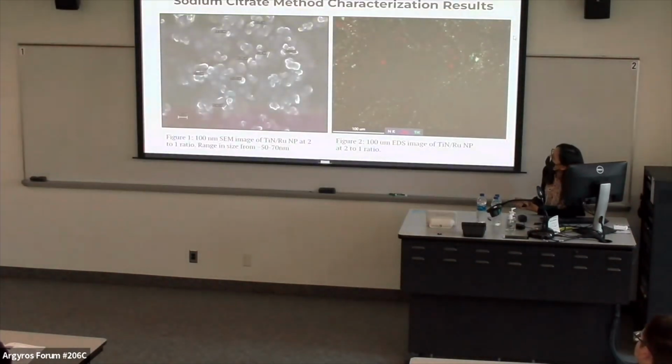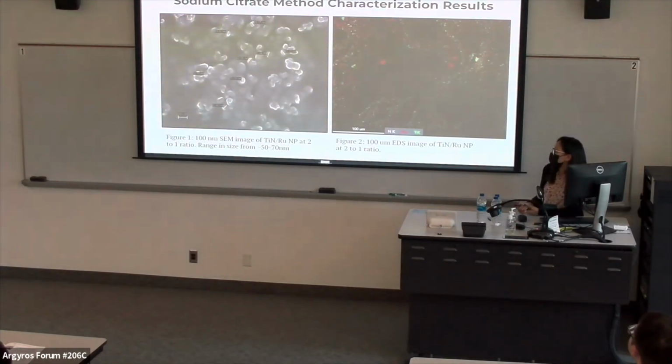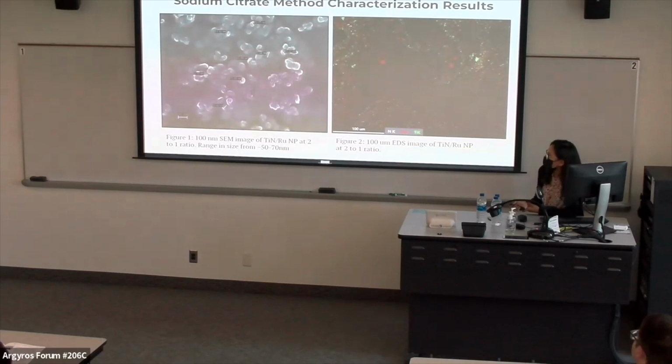So this is the characterization results of one of our samples. This right here on the left is a 100 nanometer SEM image of titanium nitride ruthenium nanoparticles at a 2:1 ratio. And these range in size from 50 to 70 nanometers, which is kind of big. If you remember, I said that our titanium nitride core shell nanoparticles by themselves are 20 nanometers. So this is on the bigger side. It's specifically 70 nanometers, so we want them to be a little bit smaller.